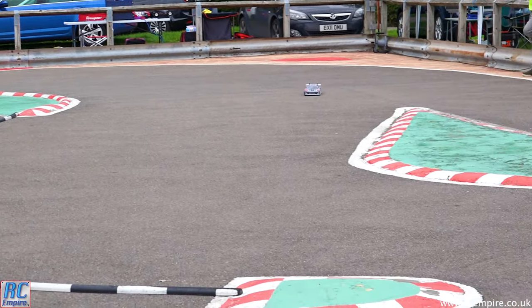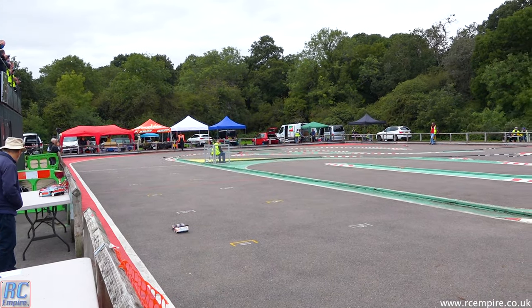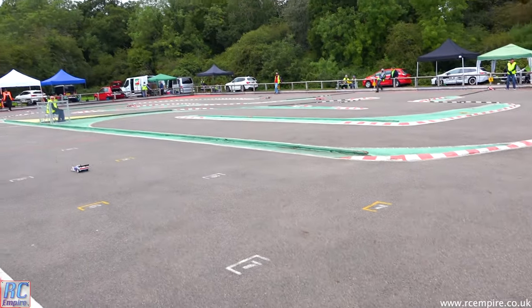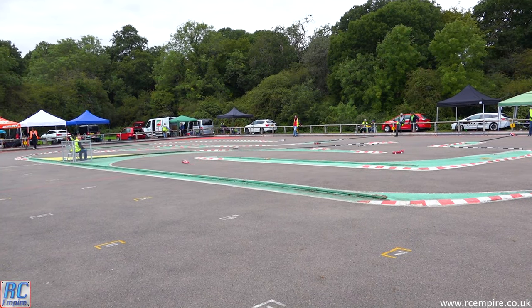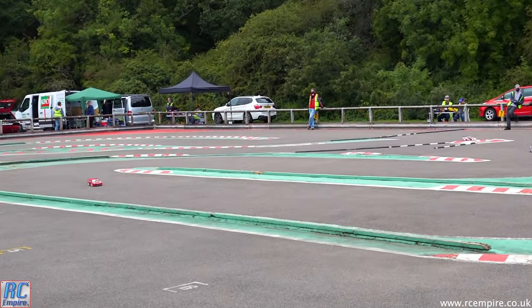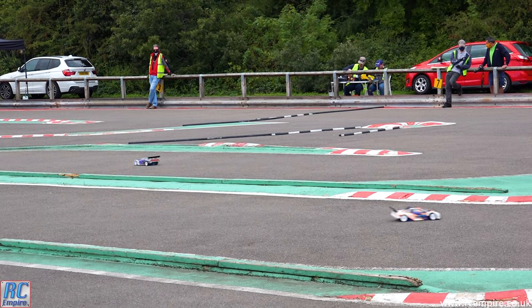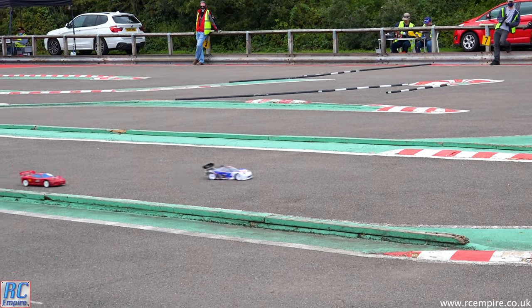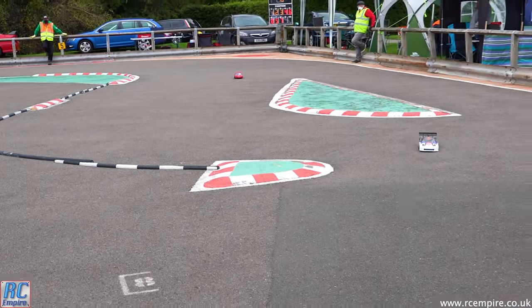But there we go, here comes our leaders, just going past the scoreboard now, through the D. Oh, yeah. That was Andy catching the D, getting a bit of airborne time. Fortunately, he didn't park it in the barrier. So that is our first, and here comes our second placeman.